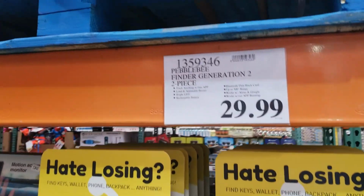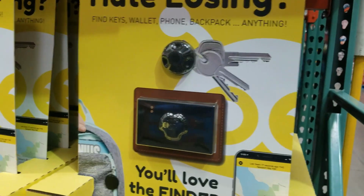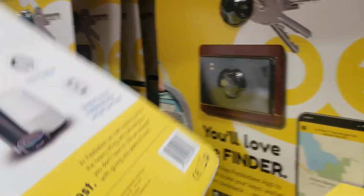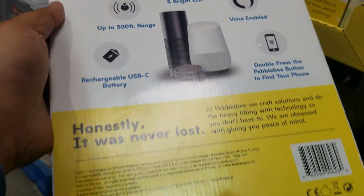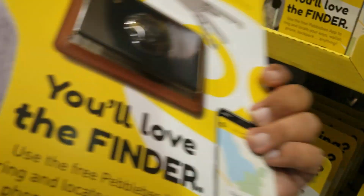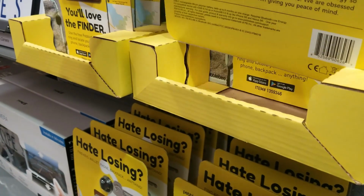Then you got a key finder, 2-piece generation. It's not too bad for people that lose their keys all the time. And it's compatible with all the smart devices. I always put my keys in one certain place.